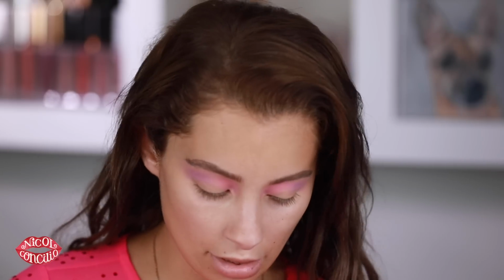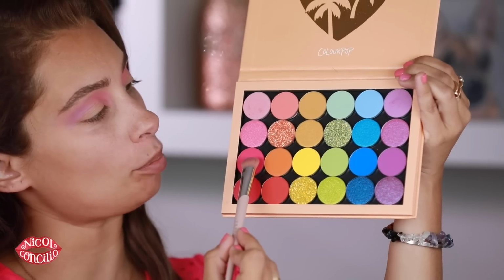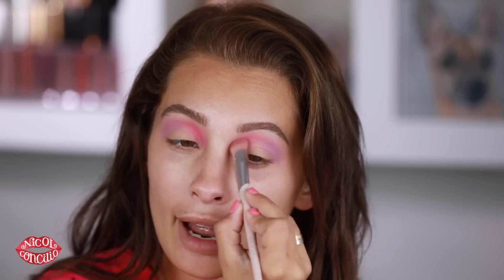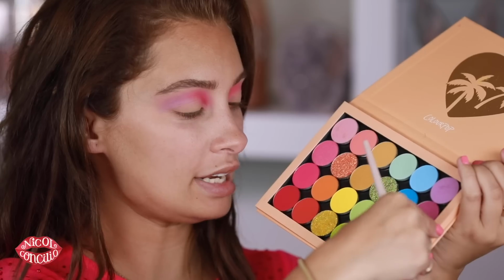Okay, and then using a little bit of darker colors, like the darker purple and pink. I'm gonna go in with this darker pink and then eventually that darker purple, and wing it out and blend it out. Now I'm gonna go in with this purple, which is called Seeing Stars, and define the crease even more. Okay, I know it looks crazy right now, but it is gonna come together.